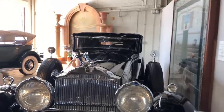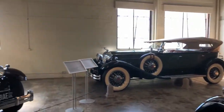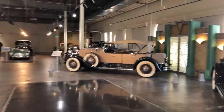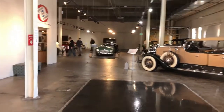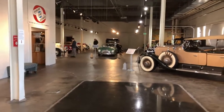All right, we've walked into another area of the museum. You can just see all these beautiful cars just sitting here. Oh man, there are some nice looking sports cars down there on the end. So let's go take a look.